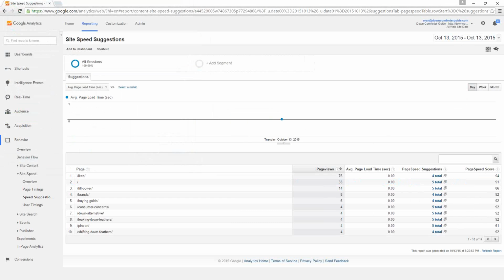Again, your goal should be to try to get as many of your pages as you possibly can up into the 90s. You especially want to make sure this is happening with the most popular pages on your site. If you know that you have pages that have halfway decent search rankings, the higher you can get this page speed score and the lower you can get your average loading time, the higher those search rankings are going to be able to go. It's going to be simply one extra factor that's going to help to boost those up for you.